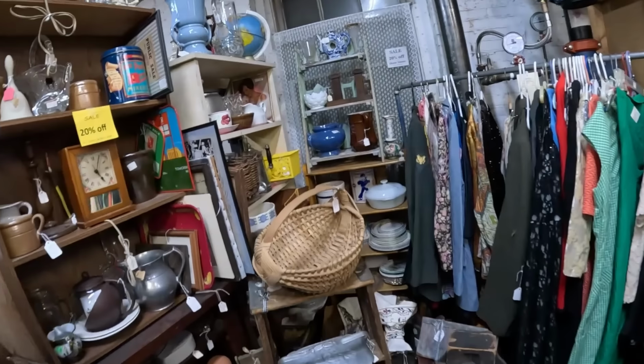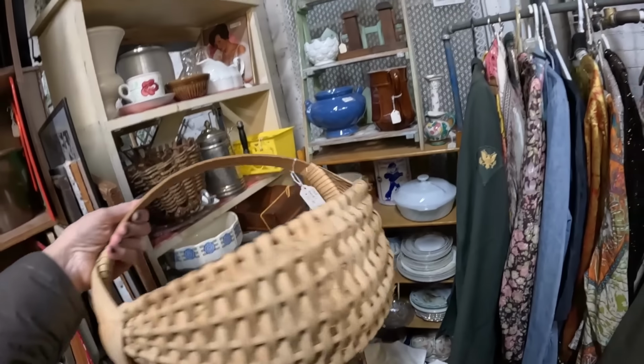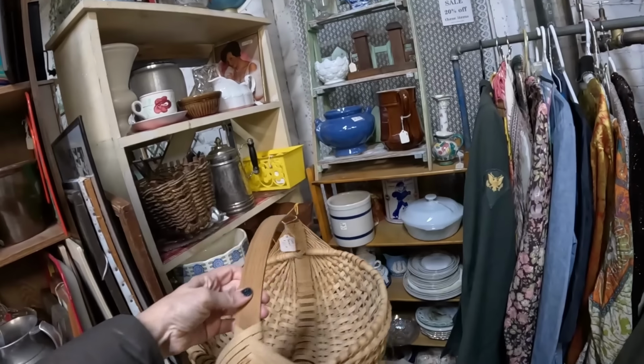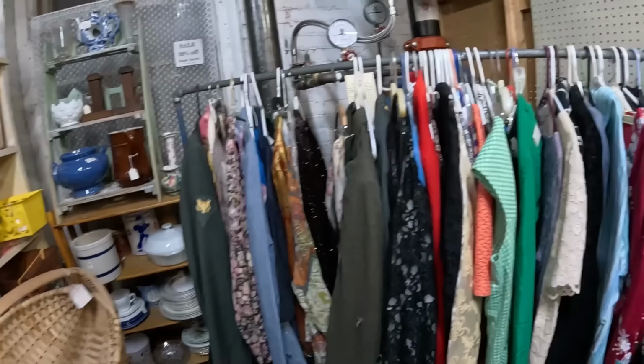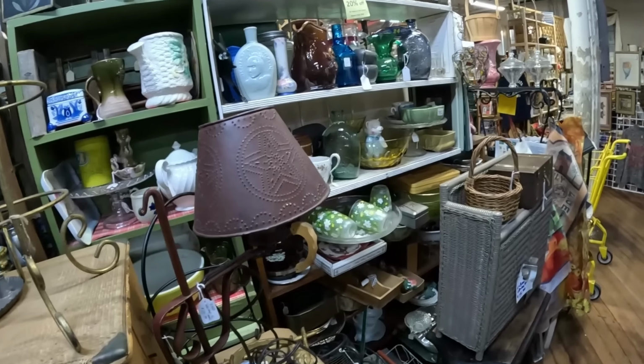This is a beautiful blonde basket. Okay, right now I have too many baskets. That is a nice one. I'm addicted. $25. I like that. What point was I making? I don't know. Am I ever making a point? Probably not. I'm just chatting away to you guys.